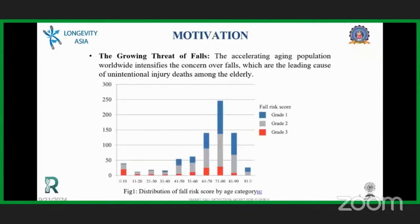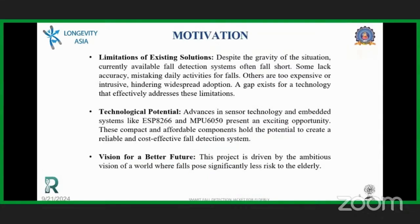So the main thing that motivated us to do this project is the growing threat of falls. The accelerating aging population intensifies the concern over falls, which are a major injury that the elderly face. And the other thing is the limitation of existing solutions that we have already discussed, the expenses hindering widespread adoption, etc. So here I'm introducing advanced sensor technology and embedded systems like the ESP8266 and MPU6050 sensor. These compact and affordable components hold the potential to create a reliable and cost-effective fall detection system, for a vision for a better future.